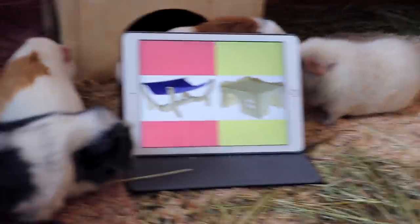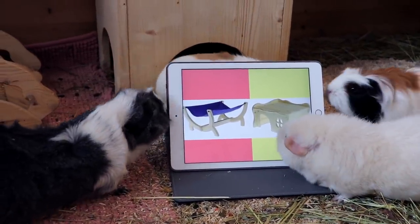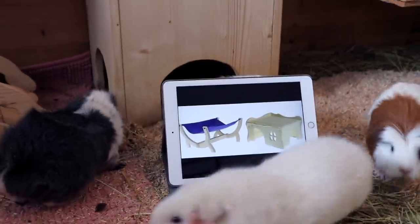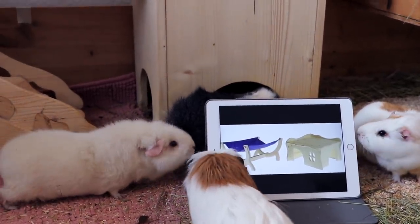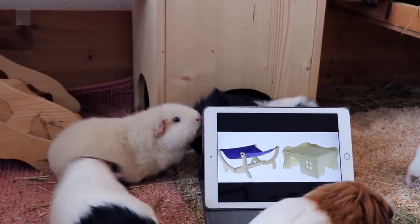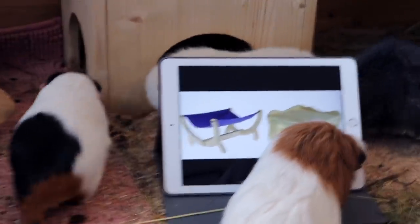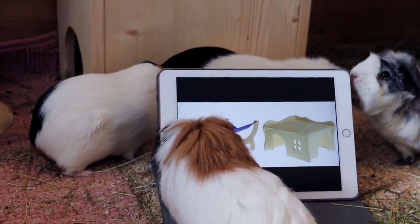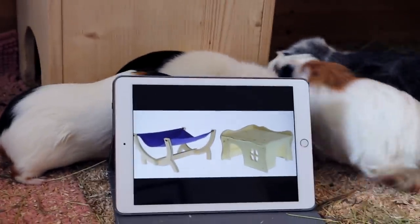Gatsby picked the hammock. Okay, that was fast, guys. Lumi, which one are you going to pick? Lumi's just changing. I think Sylvester, yep, Sylvester picked the hammock. Lumi's picking it as well. Lulu's still making sure it's the right choice. Nugget picked the hammock as well. And Lulu picked the Heidi.